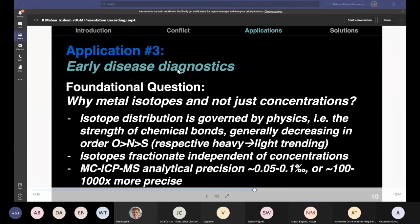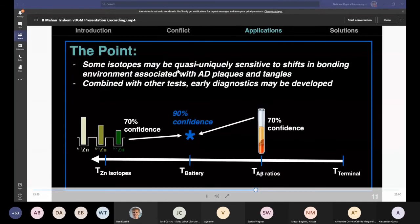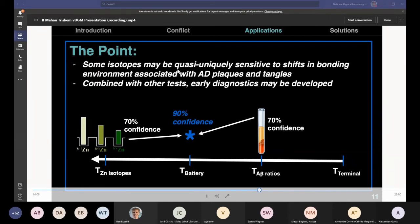And the isotopes are going to fractionate, in general, again, independent of concentrations. So the whole point of this is that we have diagnostics already. So for things like, say, Alzheimer's disease, so that's what AD here is, our current tests, even though we are developing blood tests, tend to be things like a PET scan of the brain, which is looking for these plaques. Once those are actually there and you can measure them with one of these scans, that means that the disease has already really taken grip and has significantly progressed.